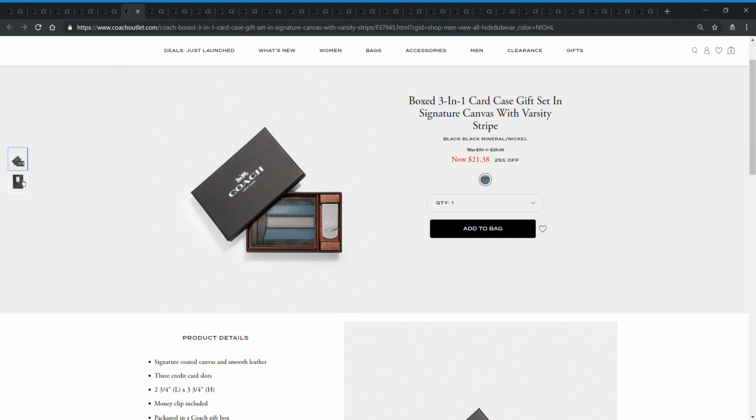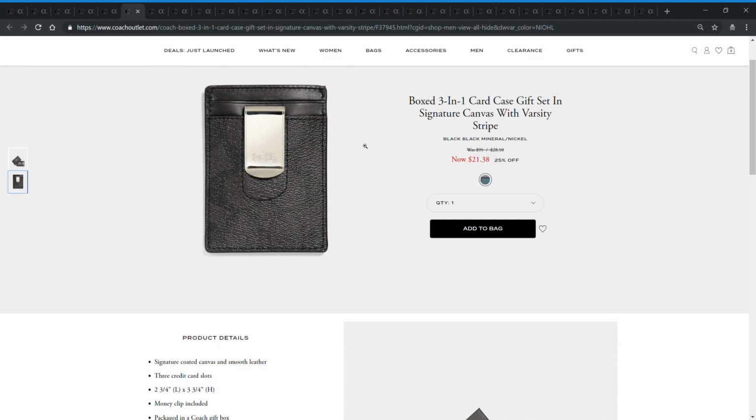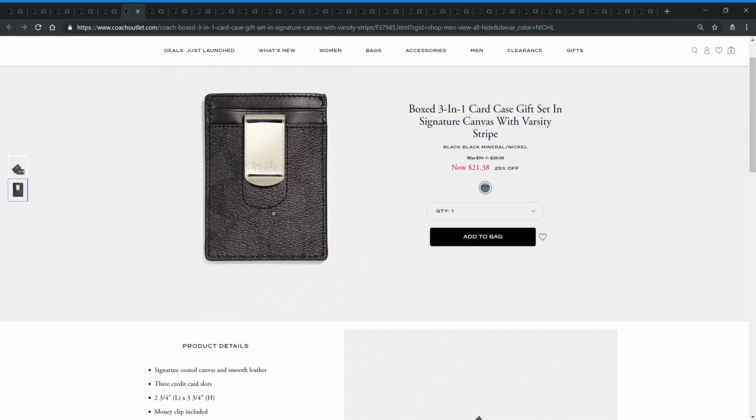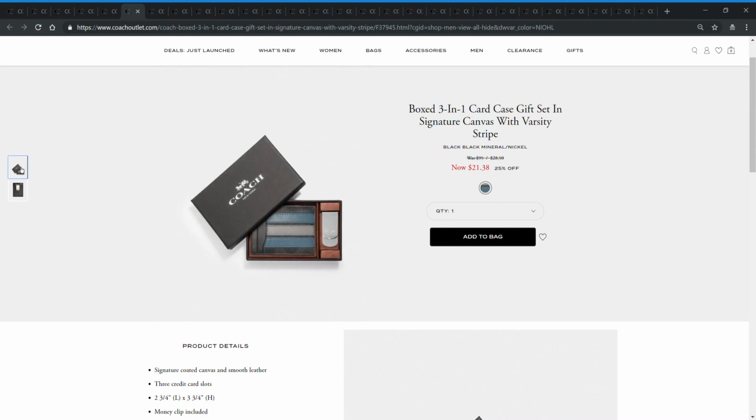So now I wanted to give a little warning. This is another boxed card holder, and I thought that this would make a really good gift, but then you look at it and it actually only holds like 3 credit cards, and then it has a money clip, and I don't know anybody that uses a money clip. So just be careful when you are looking at all of these card cases, because a lot of card cases, especially on the Coach Outlet website, will have a couple card slots on the front and then a money clip on the back, which really limits its usability.